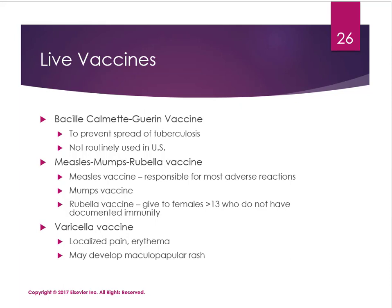For the measles, mumps, and rubella vaccine, the measles component is responsible for the most adverse reactions that are known with the MMR vaccine. This can include rash and fevers and can occur approximately 5 to 12 days after vaccination. Those that do have fever usually have no other symptoms, and the fever generally resolves in about 1 to 2 days. The mumps is part of this vaccine, and it is a live attenuated mumps vaccine.